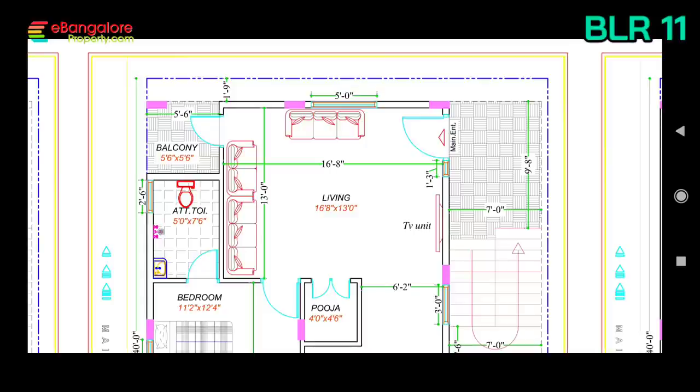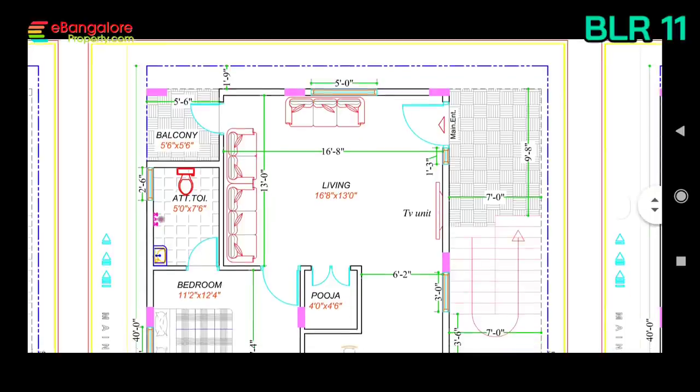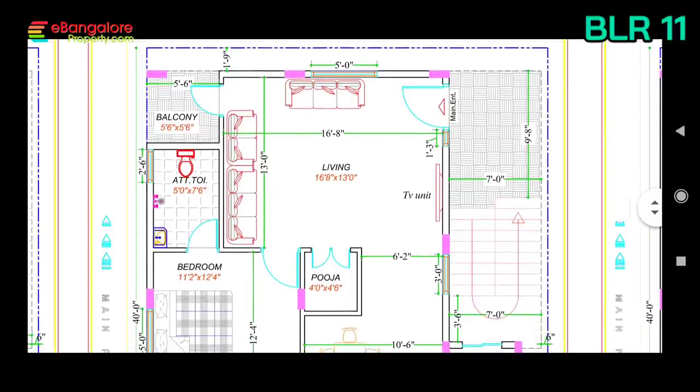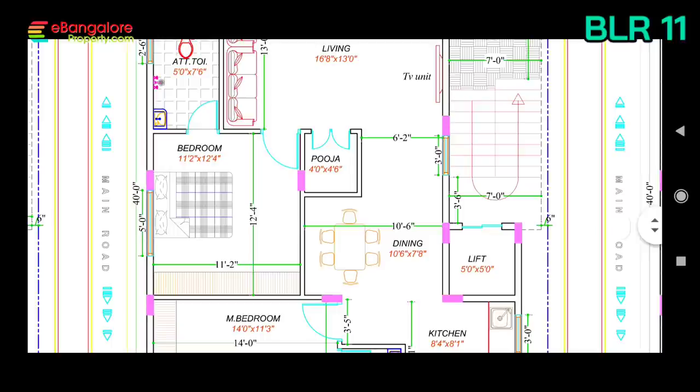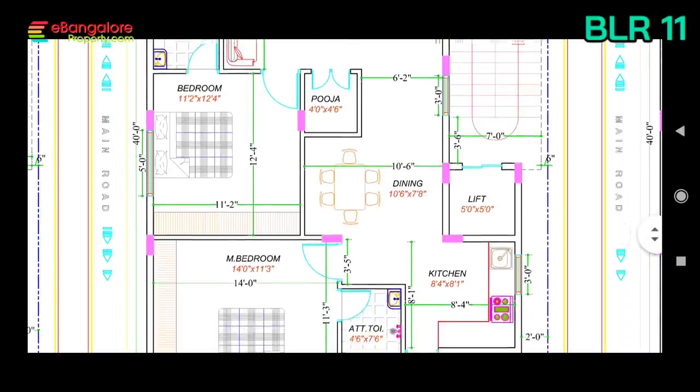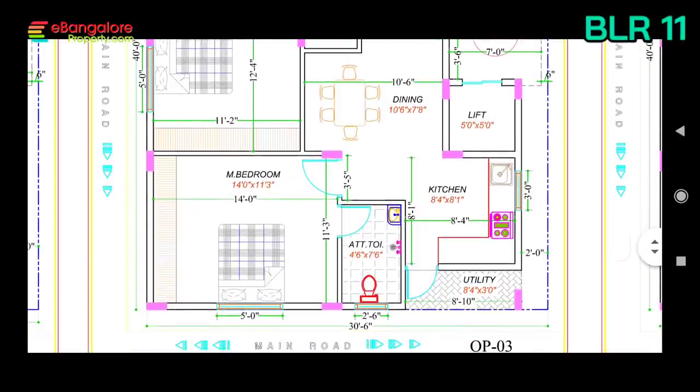Living room 16.6 by 13. Balcony 5.5 by 5.5. Bedroom 11.2 by 12.4 with attached bathroom. This puja has been shifted. Instead of north facing, this was made east facing, where this dining table is there. So within the same space, puja room has been shifted. Lift is in the same place, 5 by 5. 3.5 feet wide staircase. Kitchen is 8.4 by 8.1 with utility space, 8.4 by 3 feet. Master bedroom 14 by 11.3 and attached bathroom is there.